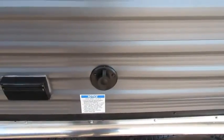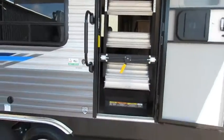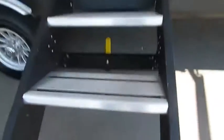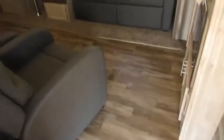110. Another place for your cable. These are your stairs. The way those go in, you just want to make sure the door is all the way open. And it just clicks into place. It just sits right in the door. And bring them down. Just like that. Going in.